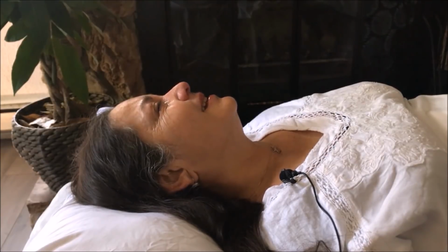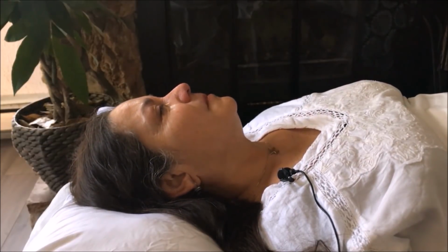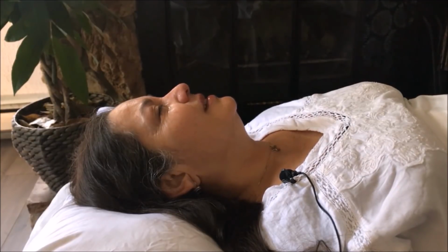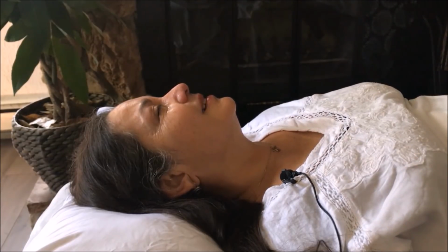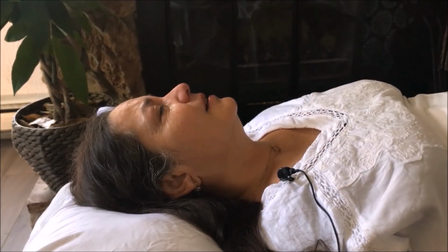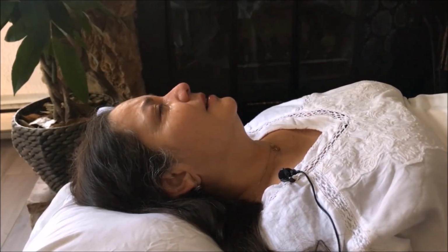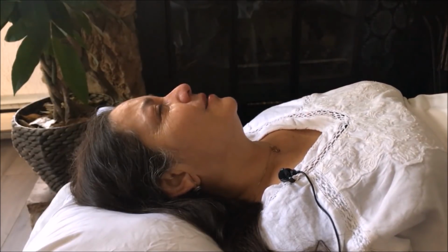Tell me what you're seeing. I see her as I hold her, feeling pure joy. I can't believe I had her. So much joy with her. I don't want to let her go. I don't want to go back to work.